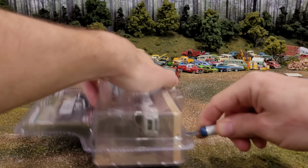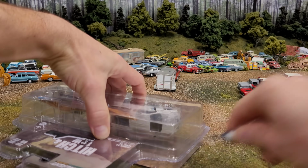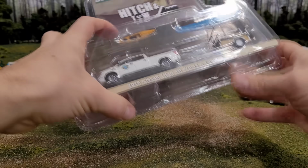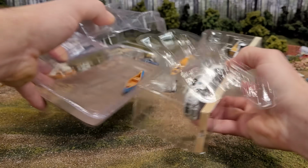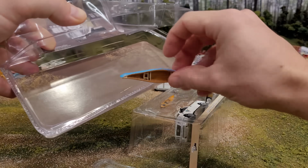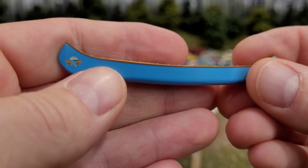I think that they all have their own merits as far as what collectors are looking for. And they're all kind of niche interest areas that will appeal to people. Okay, so we've lost the boat right off the bat. Why don't we look at that first? The first time we're looking at a Greenlight Canoe.